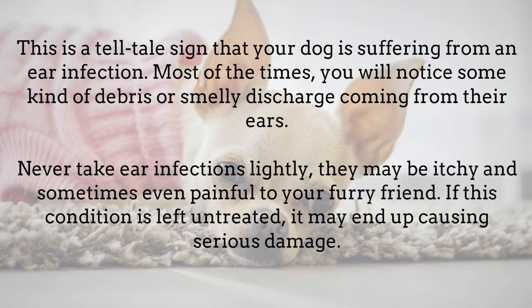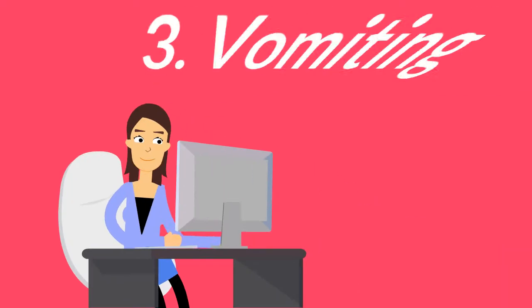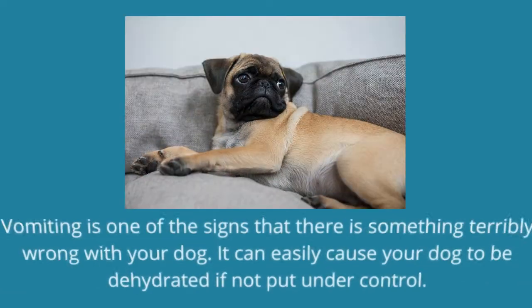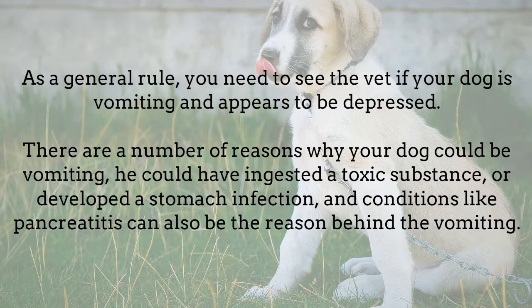If this condition is left untreated, it may end up causing serious damage. Take him to your vet for diagnosis and let the expert determine the best treatment for the ear infection. 3. Vomiting. Vomiting is one of the signs that there is something terribly wrong with your dog. It can easily cause your dog to be dehydrated if not put under control. As a general rule, you need to see the vet if your dog is vomiting and appears to be depressed.